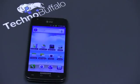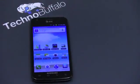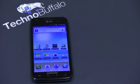I did get a Quadrant score of 2,561, which isn't always the most scientific way to test phones, but is what I use in all of my devices. A lot has been made that this uses Qualcomm's chipset as opposed to the Exynos, hopefully I'm pronouncing that right, chipset that is in the regular Samsung Galaxy S2. Despite a faster clock speed here of 1.5 gigahertz, that doesn't always necessarily mean a faster experience using the phone. That's sort of how it ties in with graphics and the GPU and such.